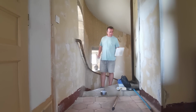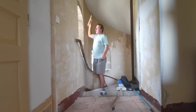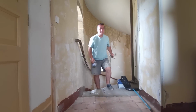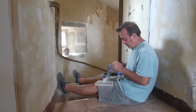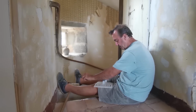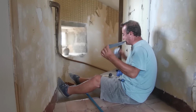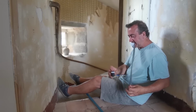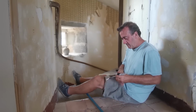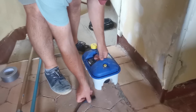Right, I've got my wallpaper steamer, I've got a scraper, but the only problem is I can't get up that high, can't get a ladder in, so we need the extension kit. That'll do.